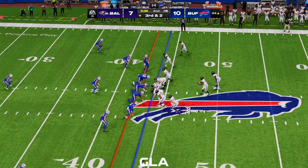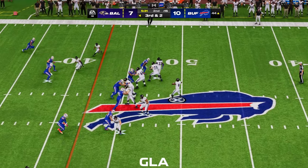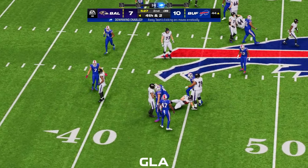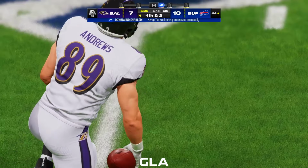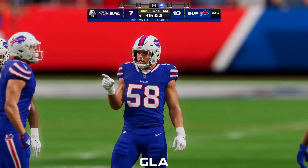So 3rd and 2, this quite possibly 4-down territory, though, if they're stopped. Here's Jackson. And he'll go right back to Andrews. And he'll get nothing out of that one. So that'll be no better than an incompletion. And that's going to bring up a 4th down.